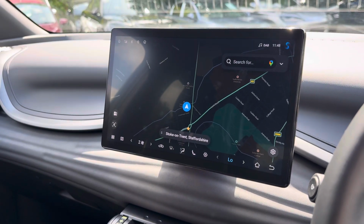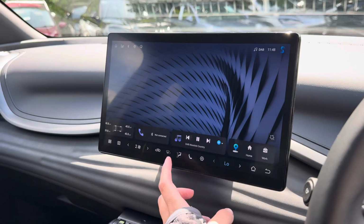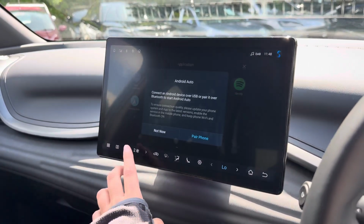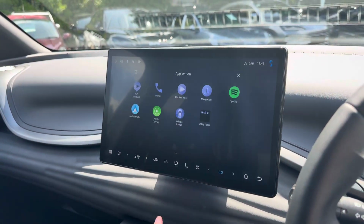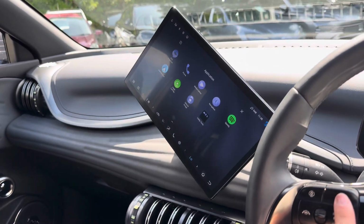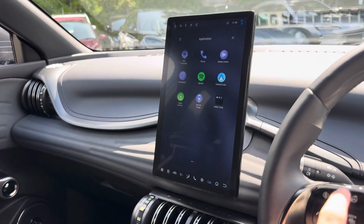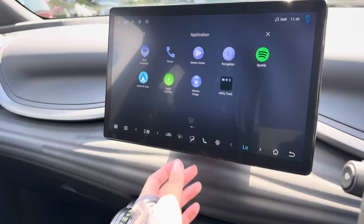You have a navigation system which allows you to plan any journey you may take in this vehicle, ensuring that you always take the quickest yet safest route possible to those new destinations. Android Auto and Apple CarPlay are supported via USB, allowing you to use Apple or Google Maps or perhaps just listen to your own music. And the screen also rotates between portrait and horizontal, so you can pick which one suits your needs more.